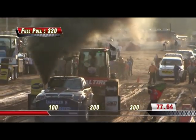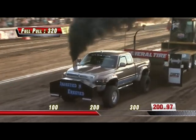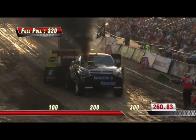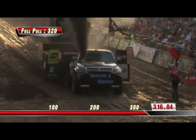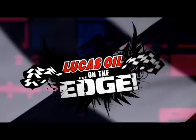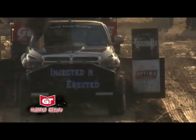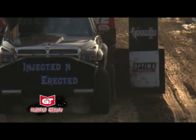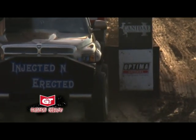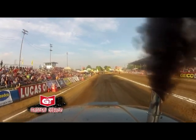It looked like a lot of fluid just came out over the left front of that truck, called Injected and Erected. Very creative name there for the Dodge, of course, but you can see the steam over there as well, so something going wrong underneath the hood of that one. Yeah, it does indeed. It looks like steam, like something from the radiator. I don't know what exactly it could be, whether it's a leak or overflow canister, whatever the case might be, but it looks like it's definitely got a little bit of heat in the motor.